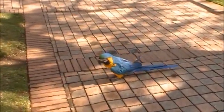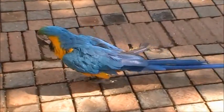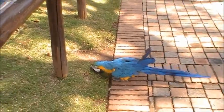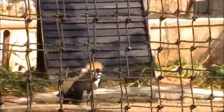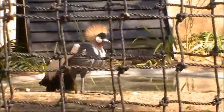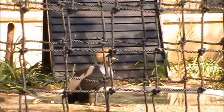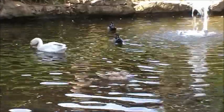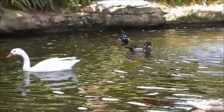What's this little guy doing? Hello. Yeah, we've got a grey crowned crane. Look how beautiful she is. Wow. We've got some little ducks. The park is so beautiful. You guys, let's actually come take a look.